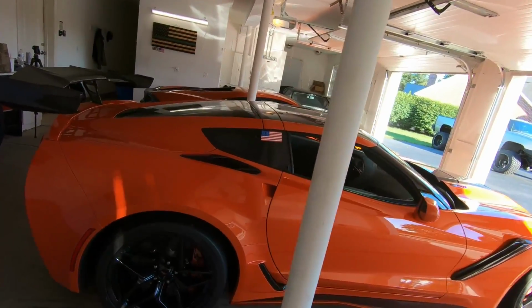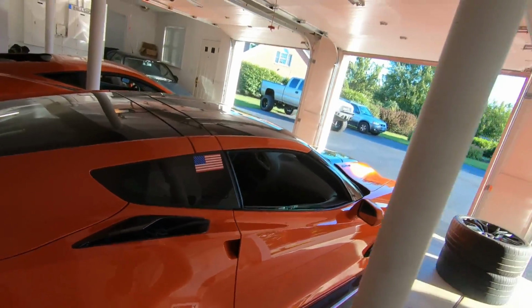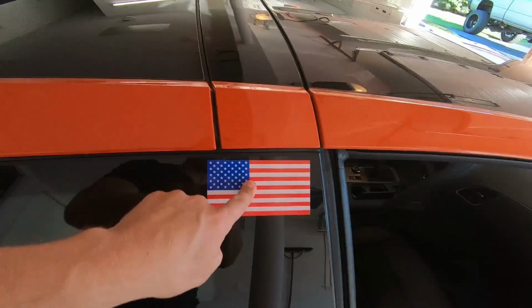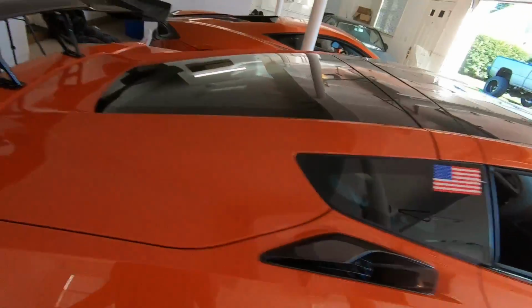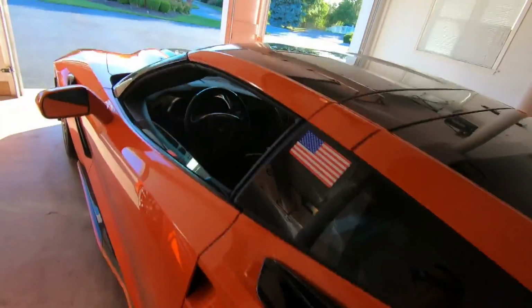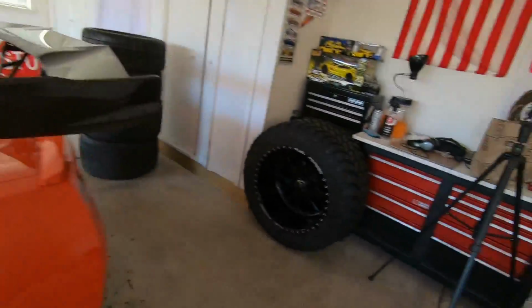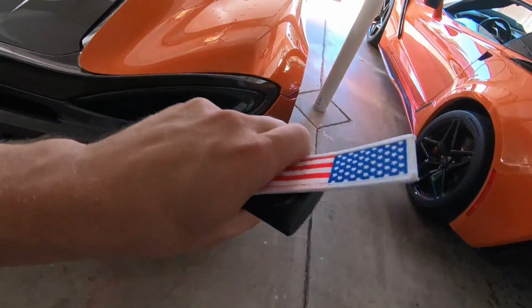And I feel like we are approaching maximum America level on the ZR1. I mean, it's already American enough as it is, but we do have a flag over here. Now, ideally, that would be reversed, but Shane doesn't have any more in stock, so that's his fault. On this side, again, we do have the air freshener. I installed that myself.